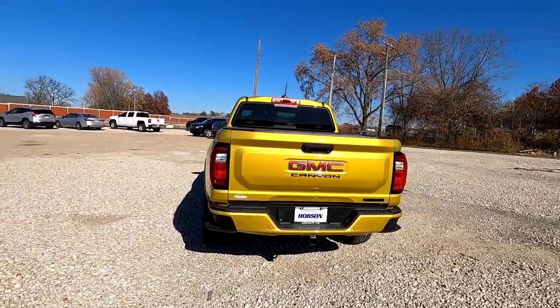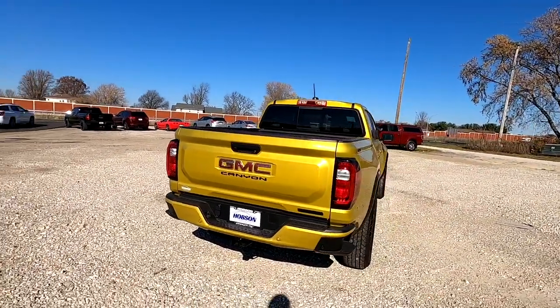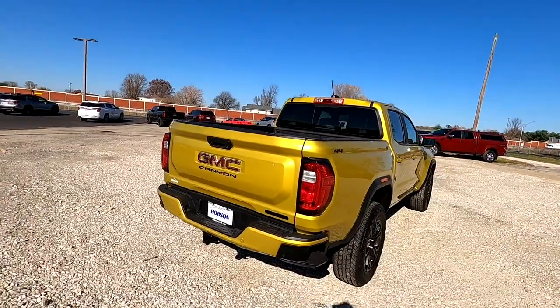All right, as we walk around the rear, we're going to go over it in depth, but as you can see here, just a real quick view, just a standard short box, kind of a flare side looking bed. It's a crew cab.